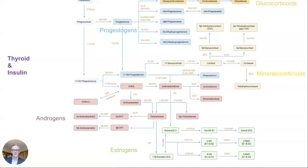So this first picture I've got is a graphical representation of the steroidogenic pathway, looking at all the main families of hormones that we're most likely going to be interested in when we're pursuing healthy aging. Of course, progestogens, androgens, estrogens, glucocorticoids, mineralocorticoids, coming out of the adrenal gland. And then, of course, don't forget the thyroid hormones and insulin, also very important in the healthy aging process. Another thing to take away from this is that you can see all of our hormones emanate from cholesterol. So keep that in mind.